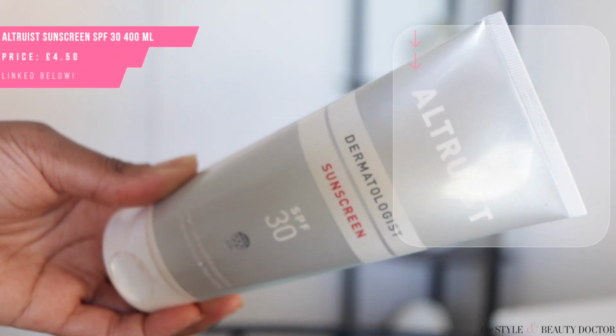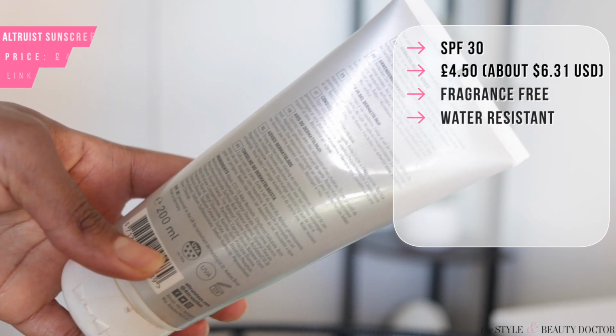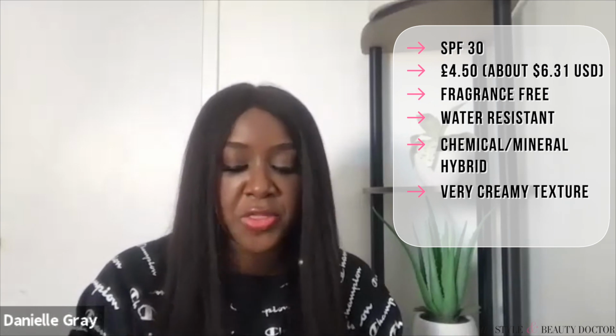So the SPF 30 says it has high UVA and UVB protection, fragrance free, non-sticky. My notes were that it's extremely creamy. I would not like this for my face. I have oily skin on my face, but I have drier skin on my body. So typically the moisturizer or sunscreen that I use for my face is going to be pretty different from my body. So I preferred this for the body. It's very thick and creamy.